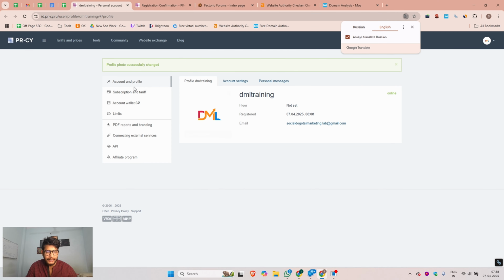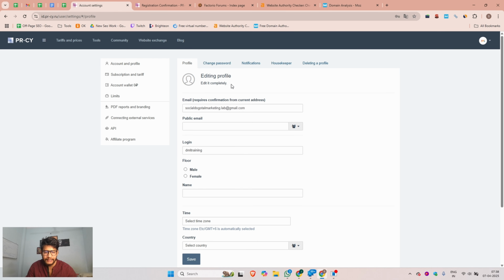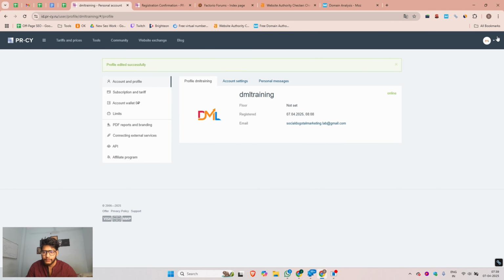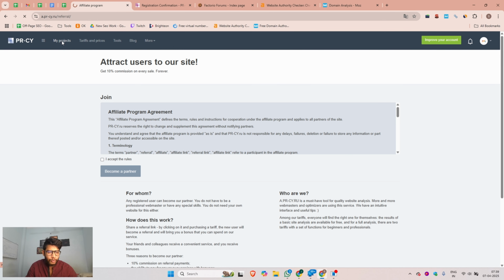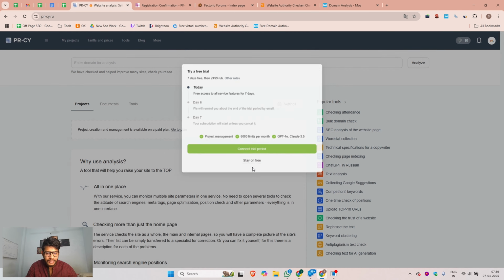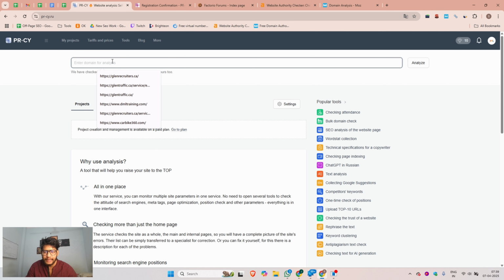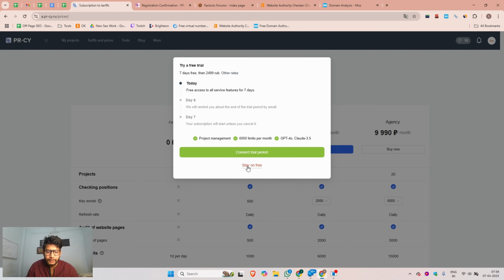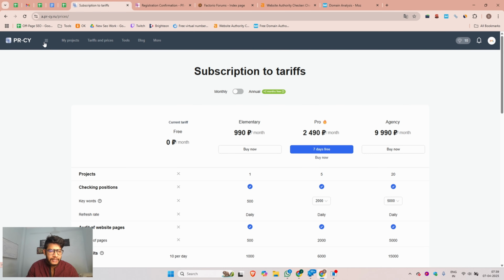And if you want any modification in your account, go to the account settings, and you see there is an option where you can add it. Then click on the save button. Now we can click on this account and profile. Now you can navigate to my projects. Click on this. Stay for free, and here you can type your project name. Or you can navigate to the traffic and pricing. So this is the pricing of this website.